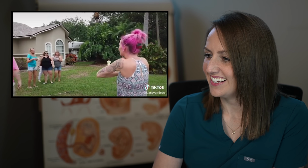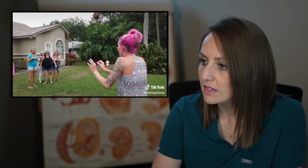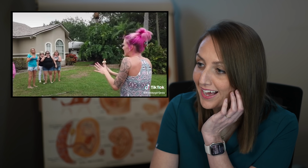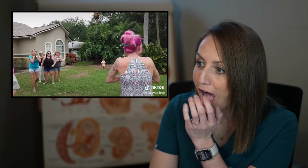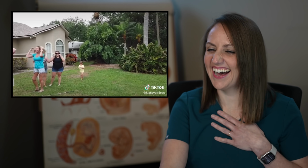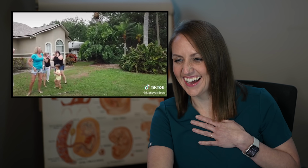No. What? There was 2 dots on one, and I really thought that was... It's a boy? It is. Are you serious? I swear to God, I didn't do that. I'm gonna have a boy? You're having a boy.